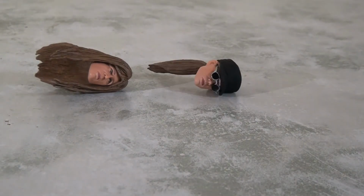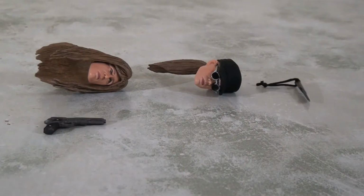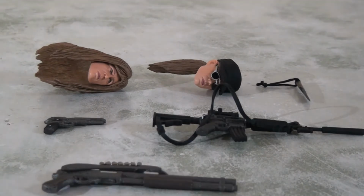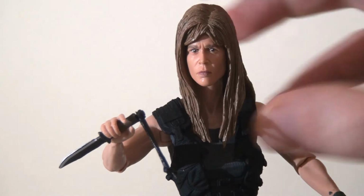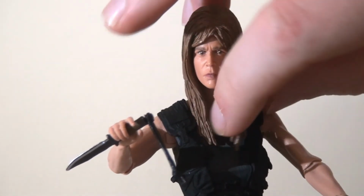And as you'd hope, she does come loaded with a ton of accessories, including an extra head without shades or cap, another head with shades and cap, a knife, a pistol, an automatic machine gun, and her shotgun. While she only has the one pair of hands, she can hold all of her accessories very easily and tightly.